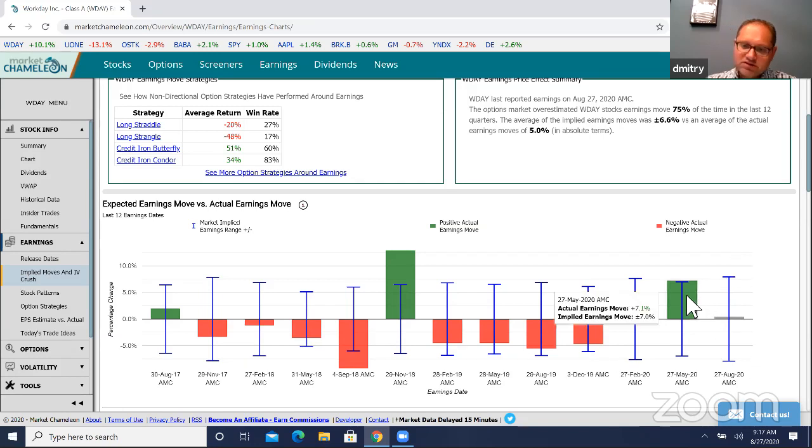And the green shows you the actual move the stock experienced. So in this one that I'm hovering over, the implied move was up or down 7%. The actual move on May 27th after the reported earnings, so that would look at the next day, what was the price reaction? It was up 7.1%, so almost in line with what they're anticipating.